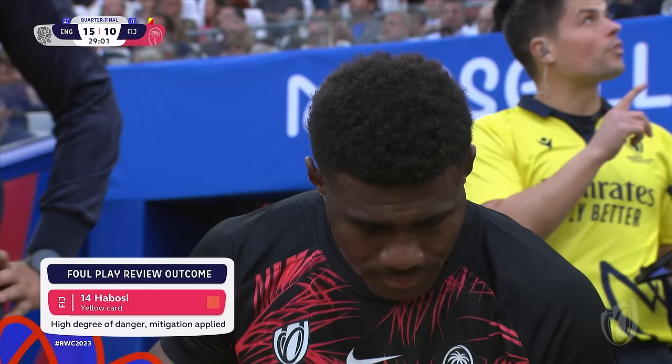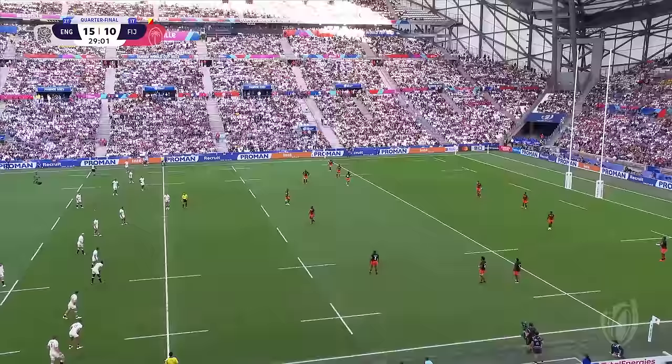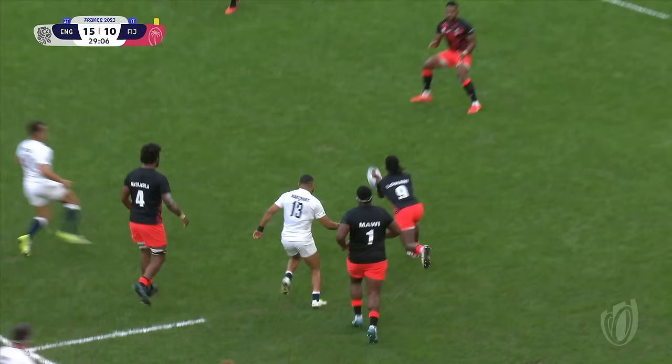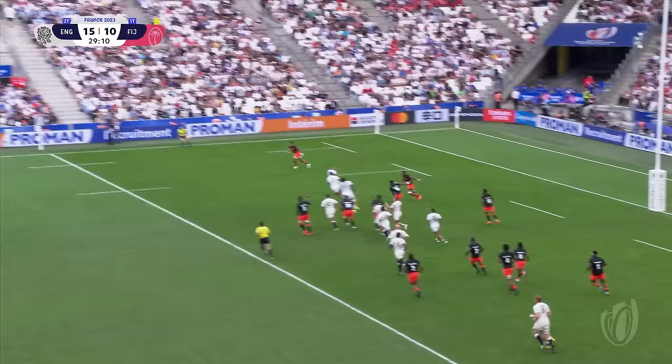Little wry smile from Owen Farrell, like he would know about mitigation. When you want time. Been to a few tackle schools, hasn't he? Fiji will get their winger, Vinaya Habosi, back. I was going to say, Tui Saul was getting some treatment after that try as the kick's charged.